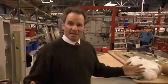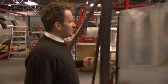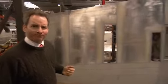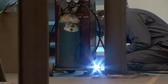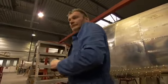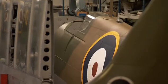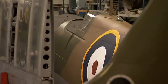This is absolutely amazing. It's like going through a time warp into 1939. Over here, we have a Spitfire wing in bare aluminium on a jig about to be worked on. There's even an original Mark I Spitfire in here, one of the first to see action. It was shot down over Calais and fished out of the sea.